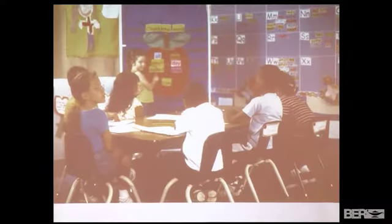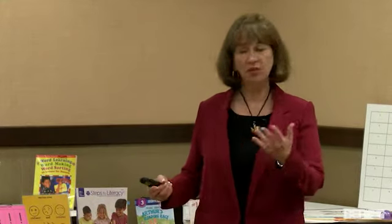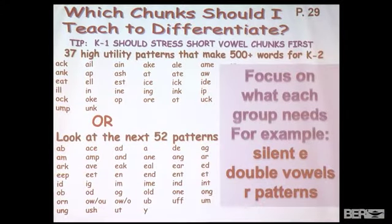So let's look at chunking the word. This little group was ready for chunking. The rest of my class wasn't. So I'm doing it as a focus at the end of our guided reading group. They were ready for it. Why should they wait? What to teach, page 29.